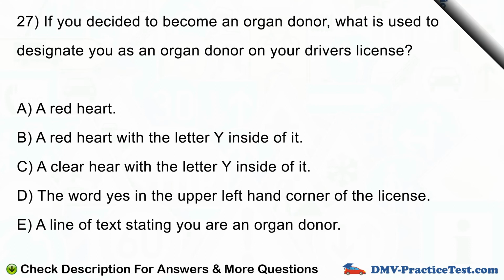Question number 27. If you decided to become an organ donor, what is used to designate you as an organ donor on your driver's license? A. A red heart. B. A red heart with the letter Y inside of it. C. A clear heart with the letter Y inside of it. D. The word yes in the upper left-hand corner of the license. E. A line of text stating you are an organ donor.